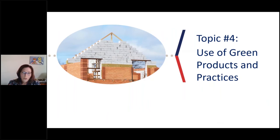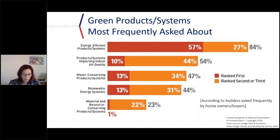Now, the final survey of the SmartMarket Brief asked builders and remodelers about their use of green products and practices. We asked respondents how often customers are asking them about green products. For those who are asked frequently about them, we asked what types of products consumers most often inquire about. And you can see here that energy efficient products and systems rank by far the highest, with 84% ranking it in their top 3, followed by those impacting indoor air quality, water conserving products and systems, and renewable energy systems.